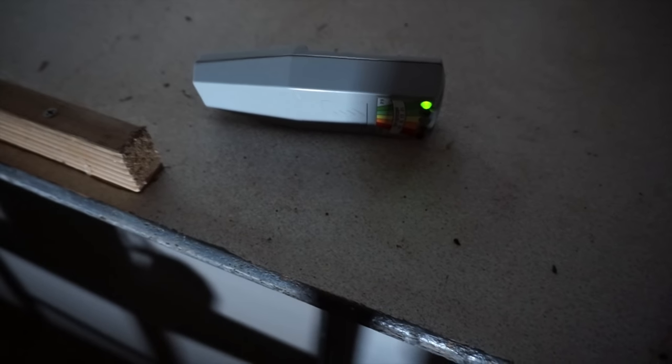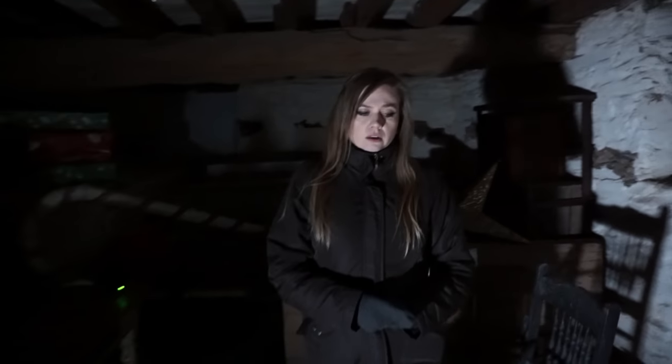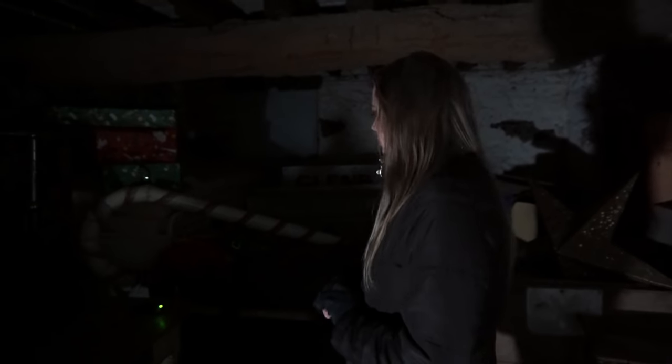Hang on. So this is the K2 meter. That was going off earlier. That doesn't seem to be going off at all now. It was flashing a lot on the live stream. That was going off. The music boxes were going off, probably as much as they are now.